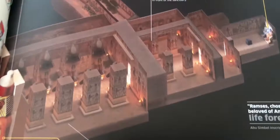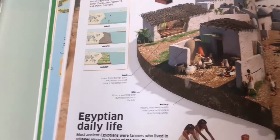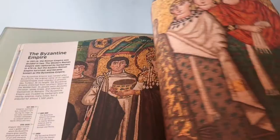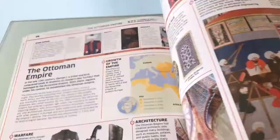Look, this is the religion, telling them about how the pyramids were inside. And it's really great. The Egyptian daily life, really nice. It gives a visual where it puts it together. Ancient Greece, and so on. It's pretty thorough. Byzantine era. You get some Asian history in there. China, Golden Age, the Crusades, Ottoman Empire. Everything's in here.